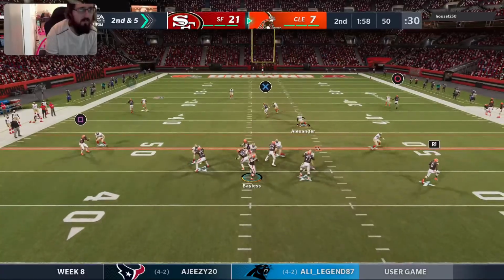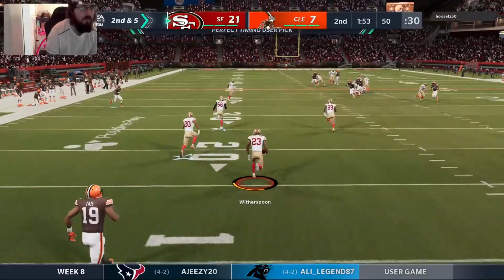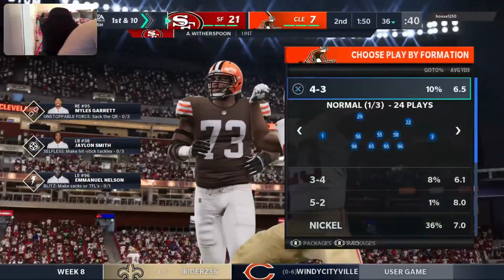From the midfield stripe, they'll look to throw. He's going to let one fly for Tate. But when this ball's tipped and intercepted. Picked off by Akello Witherspoon. And a terrific return as he'll take it up past the 35.